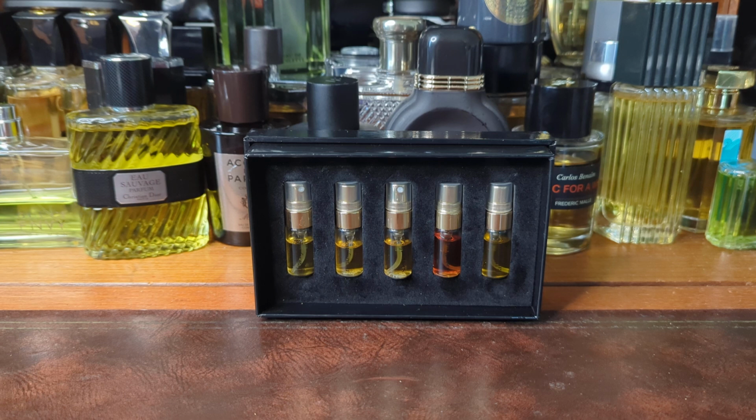Not usually a fan, to be honest, of oud in general. I've got like one or two ouds. I've got The Night by Frederic Malle, and I've got Oud Palao. And really, I feel like that has satisfied my curiosity for oud completely.